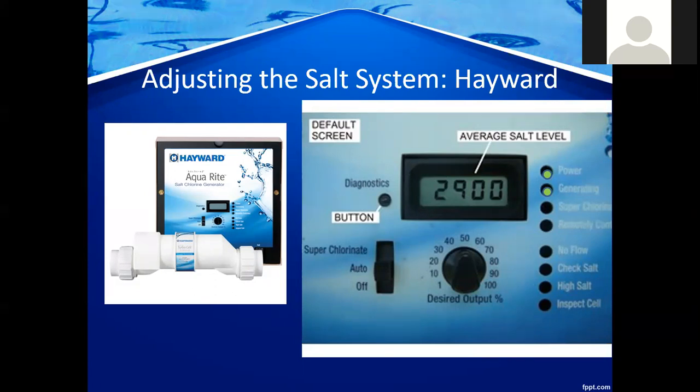Now, the number that you see on the screen is the salt level in parts per million. If you have a Jandy system, the measurement is in GPL, which is, I think, grams per liter, and it's congruent to ppm. You just have to move the decimal over 3 places. So 2900 ppm is 2.9 GPL. Same thing. One is metric and one is the American.